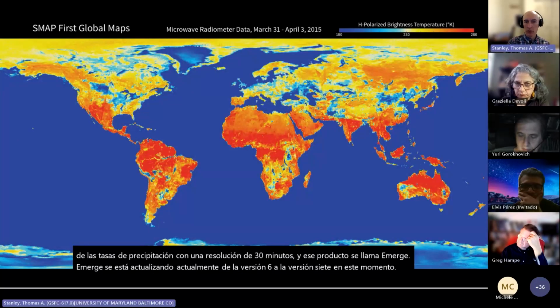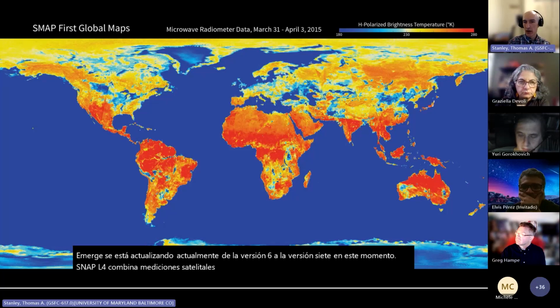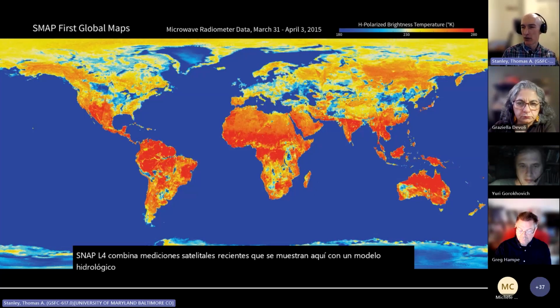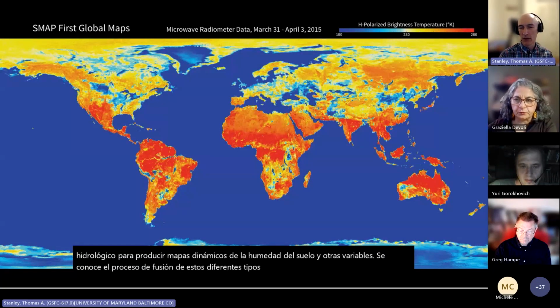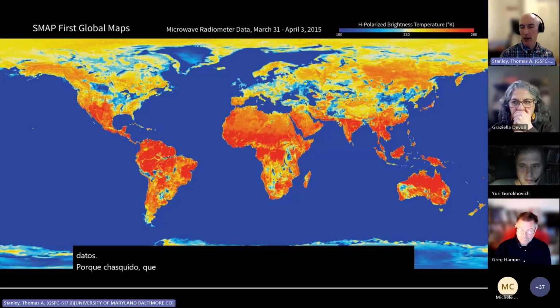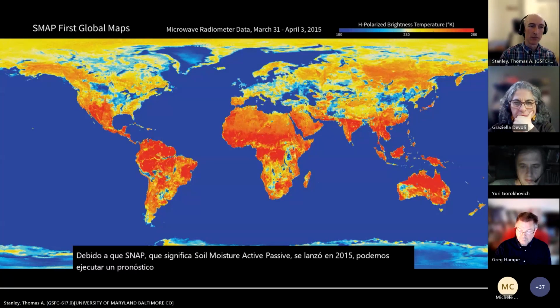SMAP L4 combines recent satellite measurements, shown here, with a hydrologic model to produce dynamic maps of soil moisture and other variables. The process of merging these different types of information is known as data assimilation. Because SMAP, which stands for Soil Moisture Active Passive, was launched in 2015, we can run a hindcast from the spring of that year to the present.